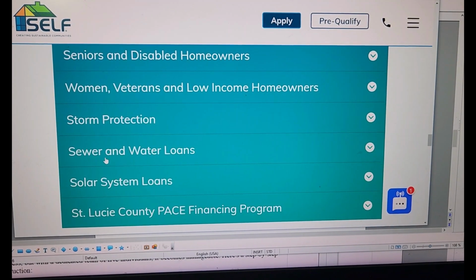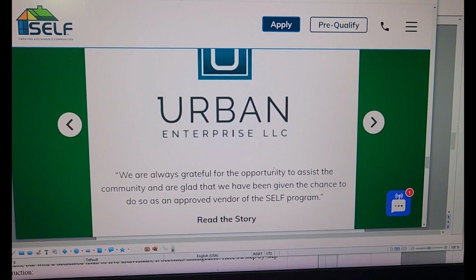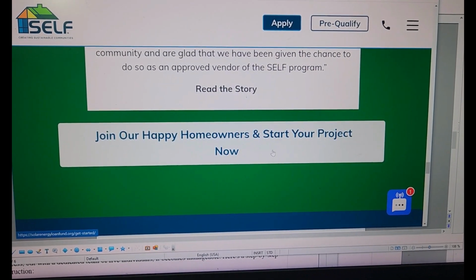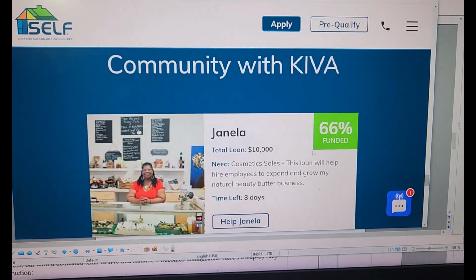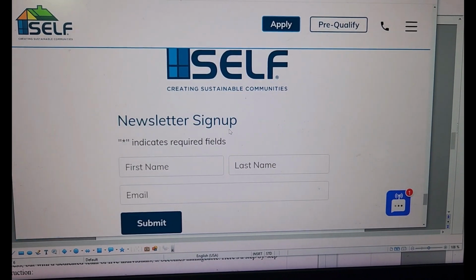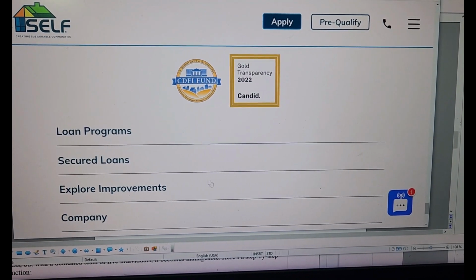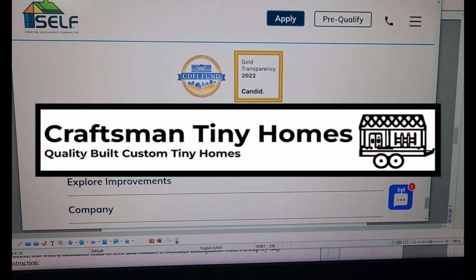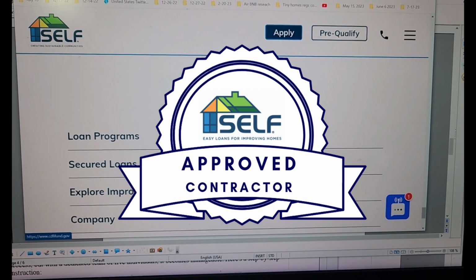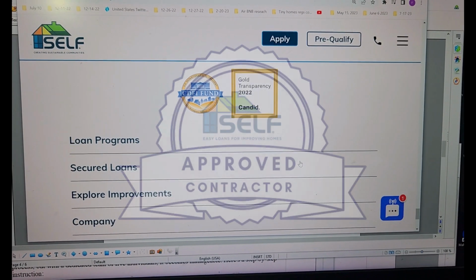Oh, look at storm protection, sewer. Yeah, we went through some of that. Customer stories. Oh yeah, join our happy homeowners and start your project now. Well, this is looking good, guys. Okay. Anyway, they really liked Craftsman Tiny Homes, and so that's why we got qualified to be one of their contractors. Pretty cool.